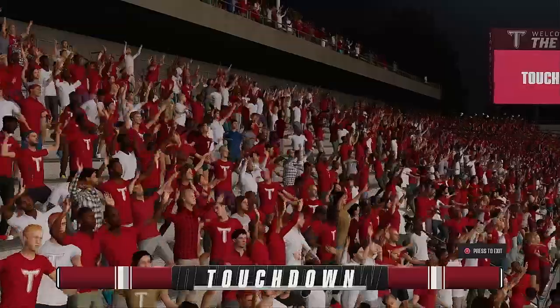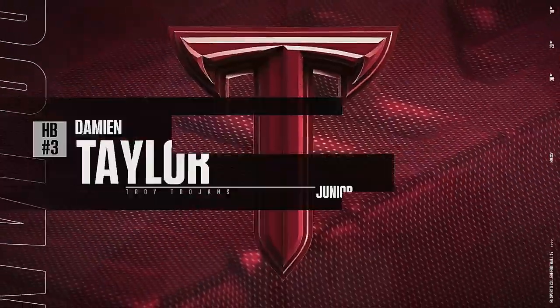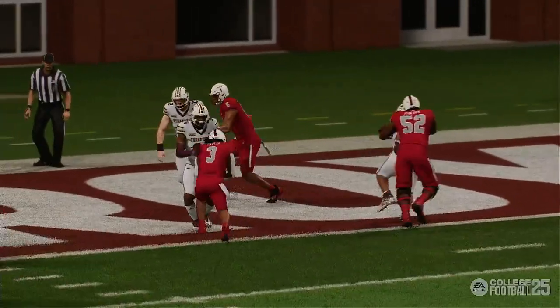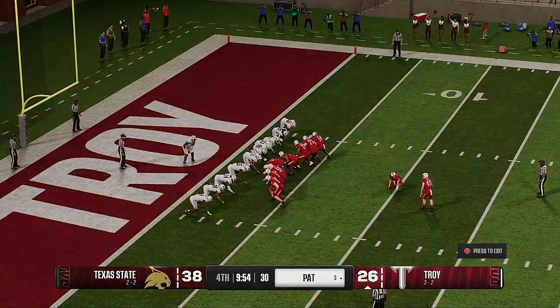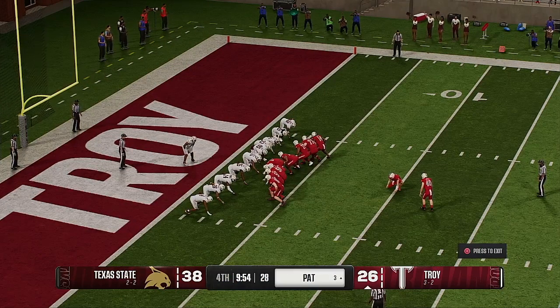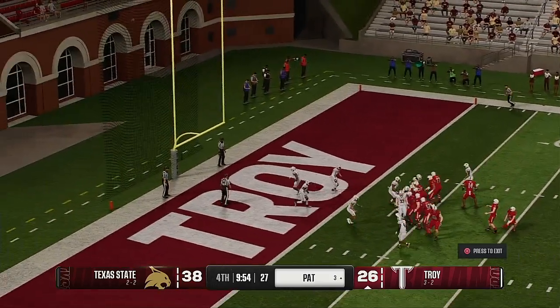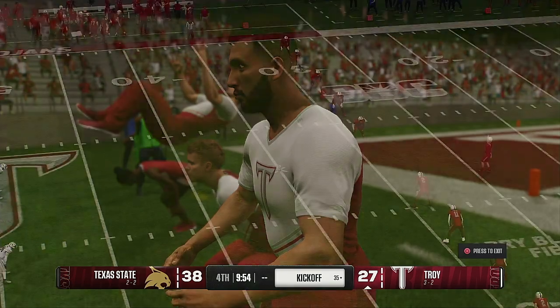Touchdown, Trojans! You know, this guy's had a big role in this offense this year, especially when they get down close to the end zone. That's his fifth rushing touchdown on the year. He's been a factor for these guys offensively. Ready to try the point after. And it's perfect.